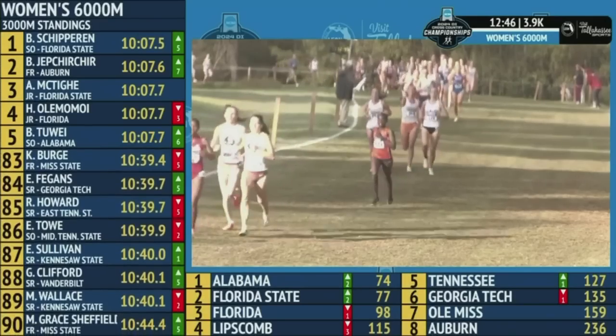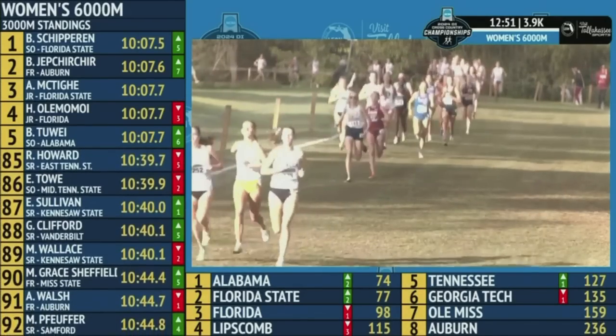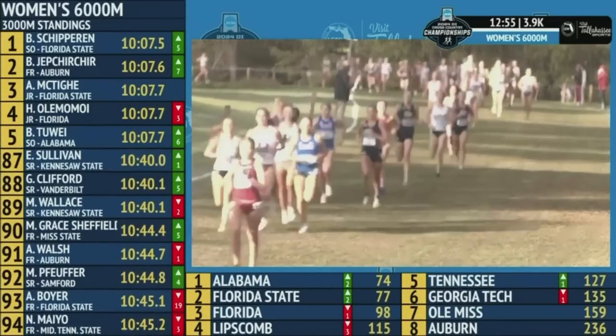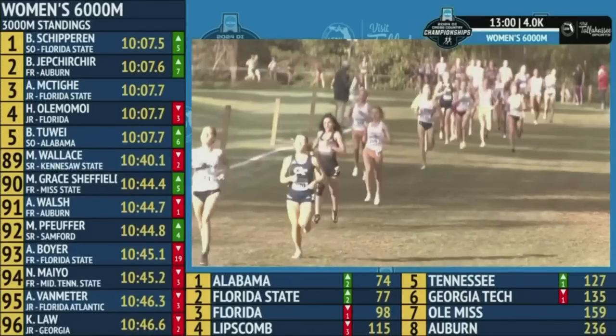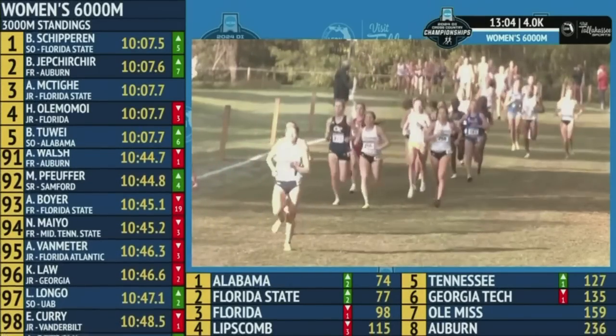Great start for Georgia Tech. They've dropped one spot since the previous mat, but they're running sixth with 135 points, still in striking distance of Tennessee. And then Ole Miss is a little further back. But everything changes now on loop number 2 because this is time to get racing.